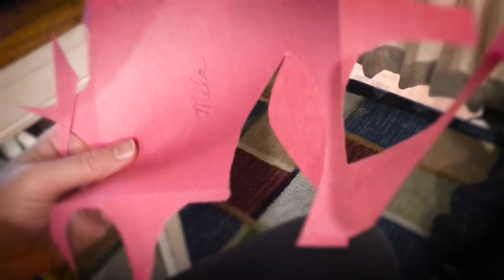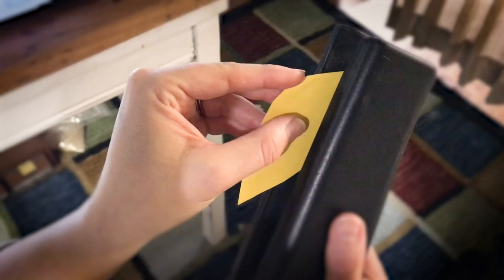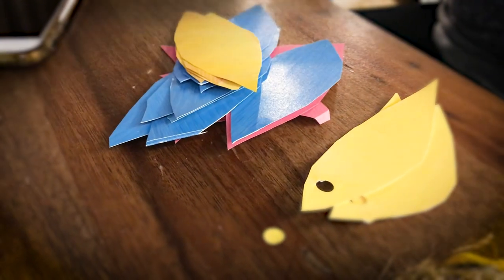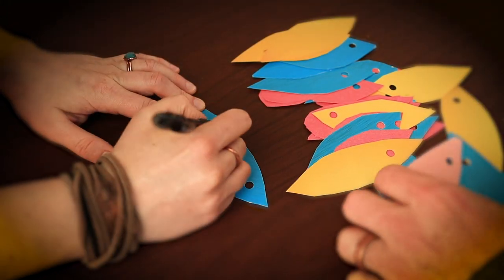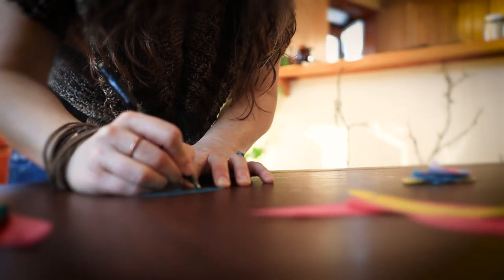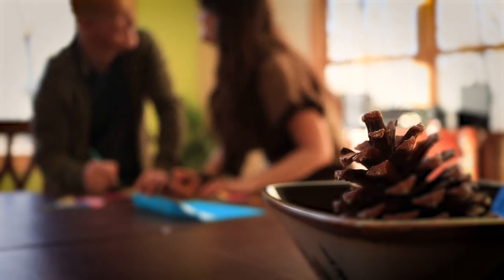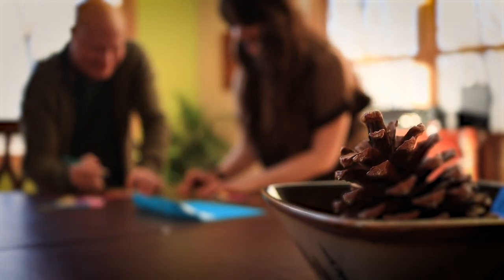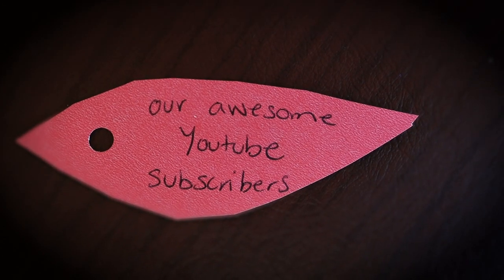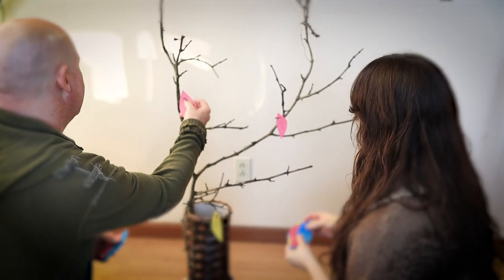I kept any colorful envelopes that I received recently from birthday gifts or junk mail, and I've turned them into leaves for our gratitude tree. We're gonna write anything we're grateful for onto our leaves, and then hang them onto our tree.